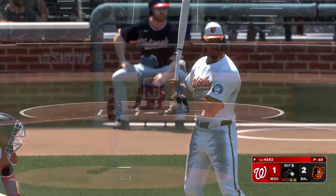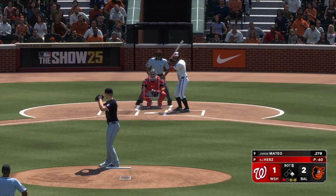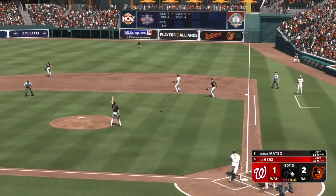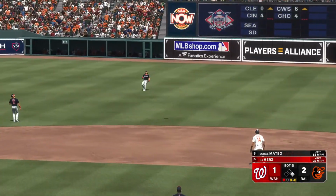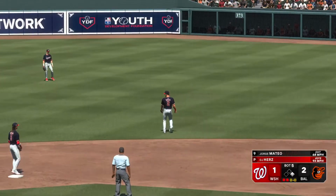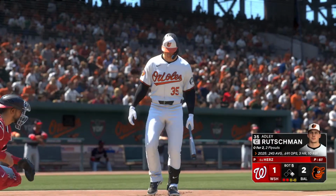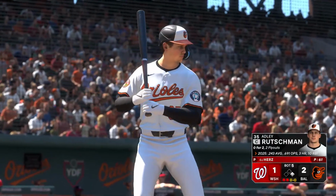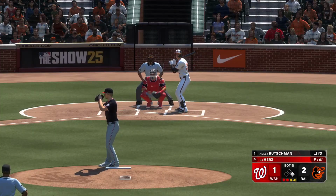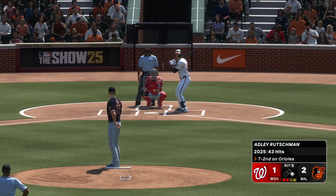Jorge Mateo, the next to hit for the Orioles. High fly ball, shallow right field. Cruz. 2 down. So back to the top of the Orioles lineup. Now the Orioles catcher, Adley Rutschman. 0 for 2 in this one. And the first offering is not close.